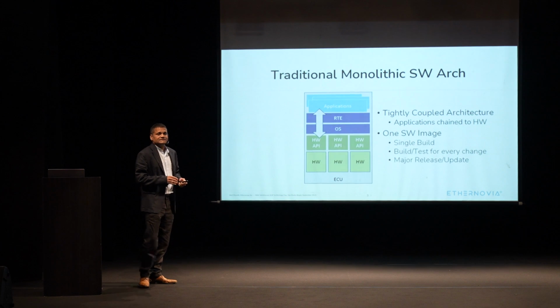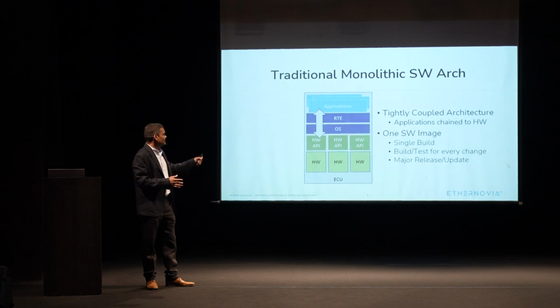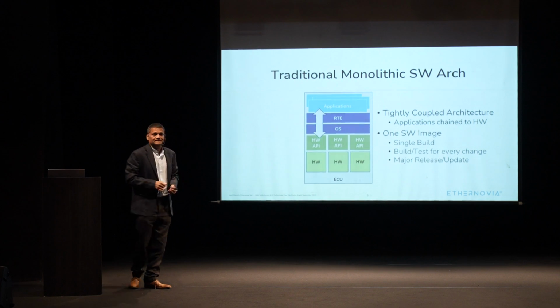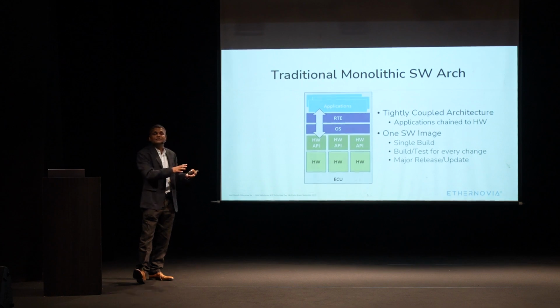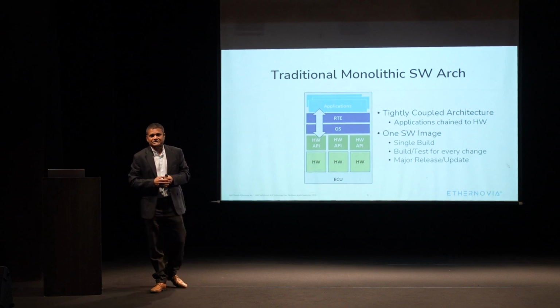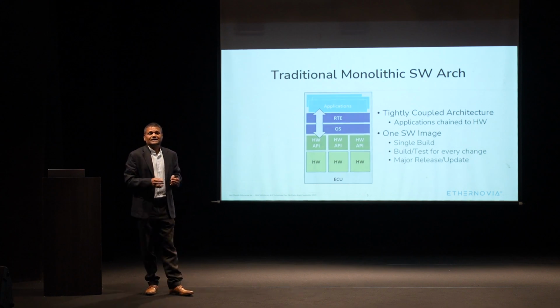Traditional software that exists in cars today is built as a big monolith image, a single image on an ECU, for example, with software applications, operating systems, services, hardware drivers, and hardware. Typically one single image where applications are actually chained to hardware. They can't move outside. They have to reside on the same ECU, typically where hardware resides. This one single blob or image is quite difficult to manage, especially if you're making changes. Even a small change would need a rebuild, retest, integration, release, and update. So it's difficult to develop and difficult to deploy.